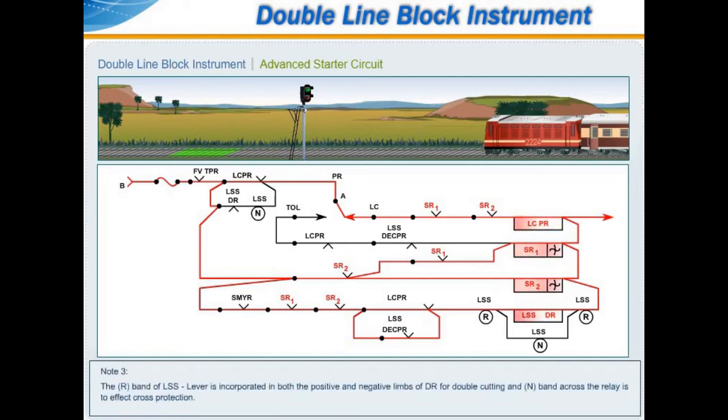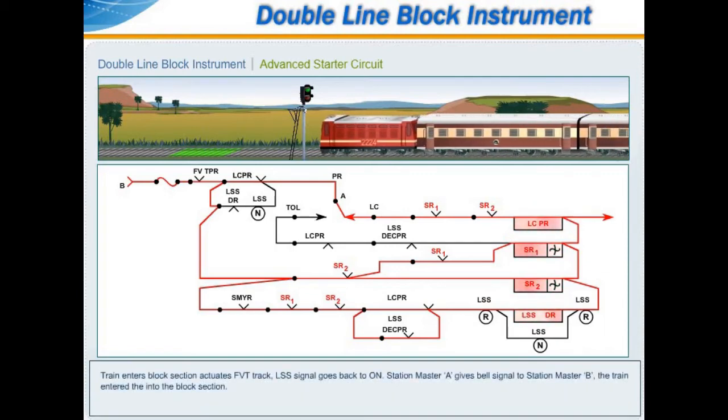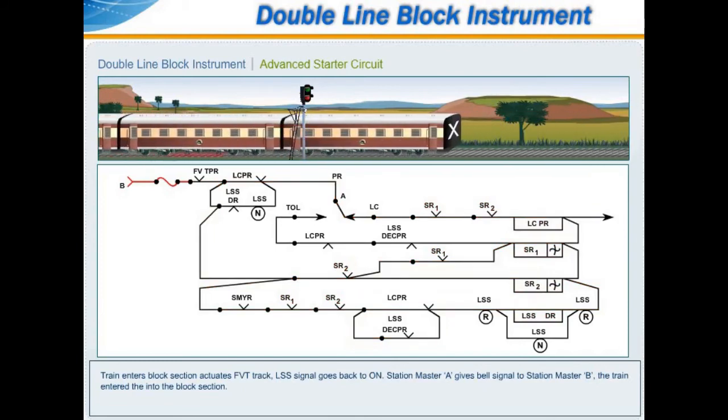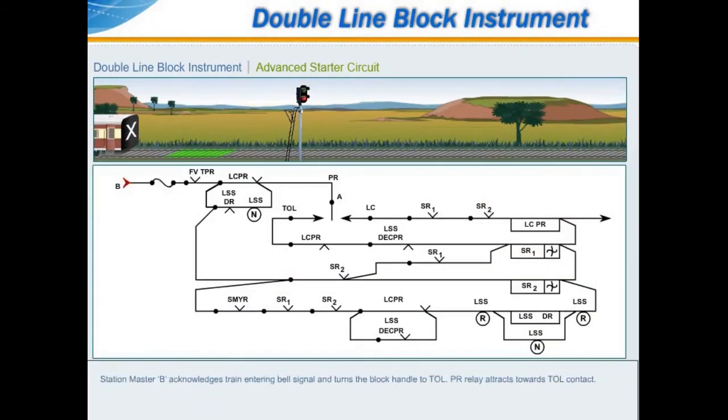Note 3. The reverse band of the LSS lever is incorporated in both the positive and negative limbs of DR for double cutting, and the normal band across the relay is to effect cross protection. Train enters the block section and actuates the FVT track. LSS signal goes back to on. Station master A gives the bell signal to station master B. Station master B acknowledges the train entering bell signal and turns the block handle to train online. The PR relay attracts towards the train online contact.